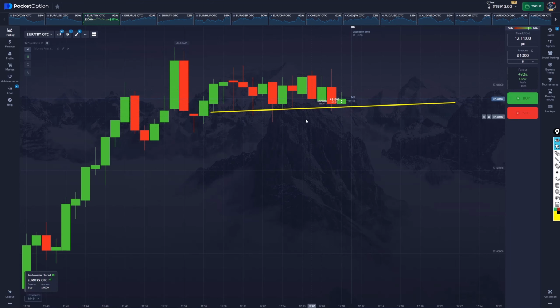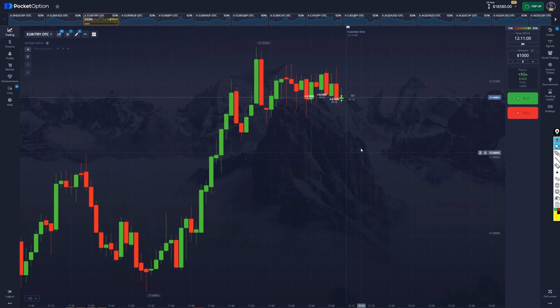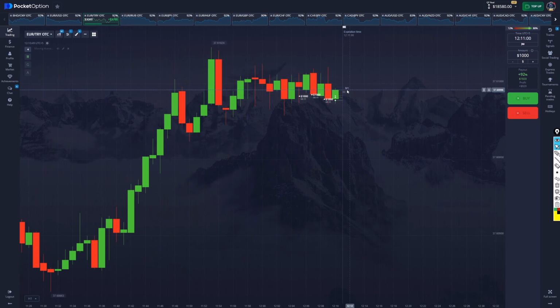So if the price comes down, oh my God, comes down here, I can add another trade right on this line. Okay, let's get it. I added, we have 3 trades on this one. This is also uptrend, so I'm almost sure that it will give us the winning trade. Let me see, major trend is also uptrend. So this was my first trade.